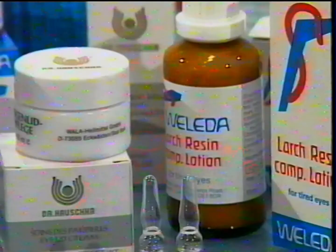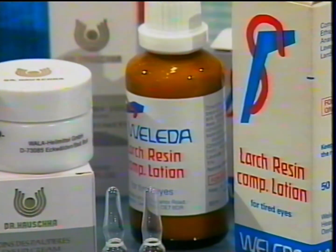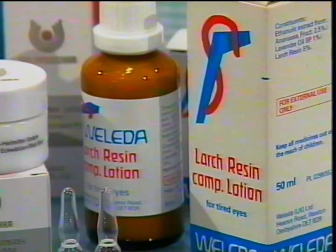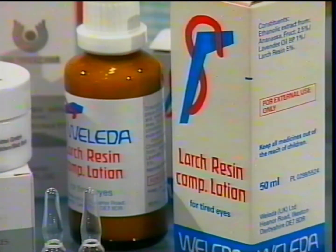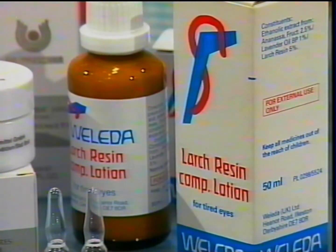This one, the Weleda larch resin, is very good to dab around the eyes with cotton wool. You do not put it into the eyes. For people who are studying a lot or reading a lot, Leaving Cert exams, sitting in front of computers a lot, it really soothes that type of irritation and tiredness and strain that can come from that.